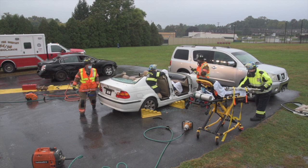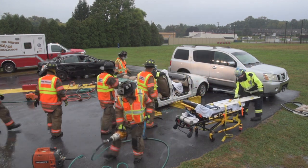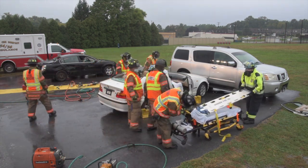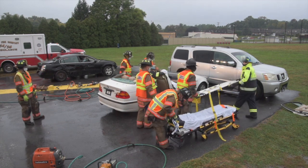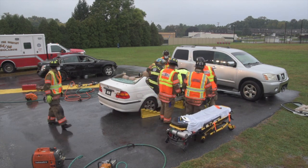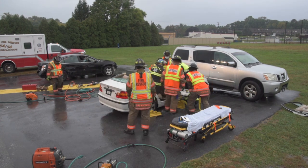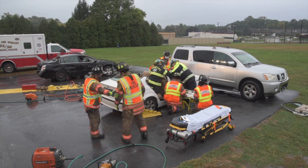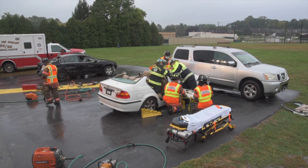An EMT in the back seat continues to hold the patient's head to make sure that it doesn't move and doesn't injure the patient any further. As they prepare to remove the patient, they move a backboard to the car and they slide it in on the seat underneath the patient. They'll begin to rotate the patient towards the backboard, carefully lowering them to the backboard and removing them from the vehicle.